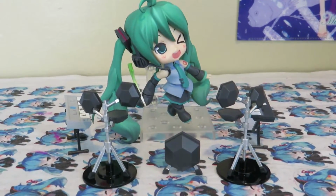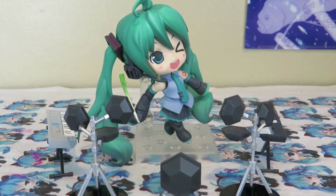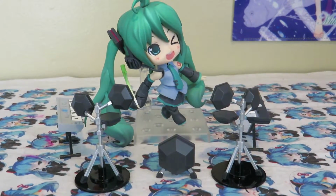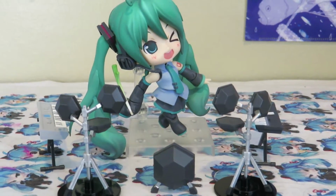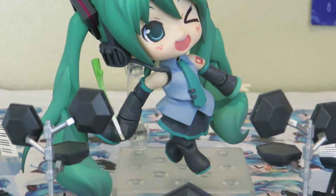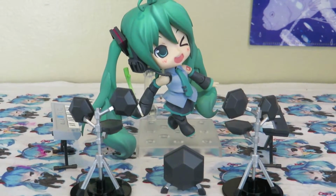I will have to admit, this is my first Nendoroid, and it was kind of hard to assemble her because it kept falling. It might have been just because it's a little bit old. This is from 2011, and it has been in the box probably since it was distributed. So that might be why, but I really love this figure. Her face is just so cute. I definitely will buy more Hatsune Miku Nendoroids in the future.